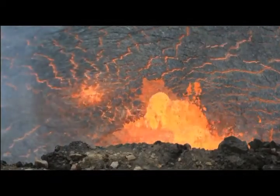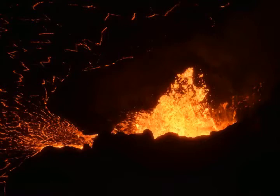The central island and several of the smaller eastern islets from the 2020 lava lake are still above the lake surface, along with an island of the 2020 western vent rampart in the northwest part of the lake.